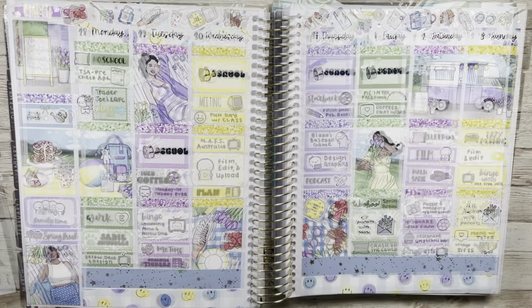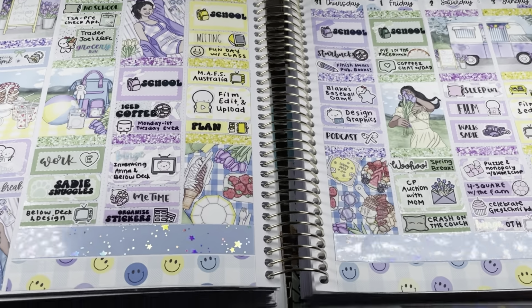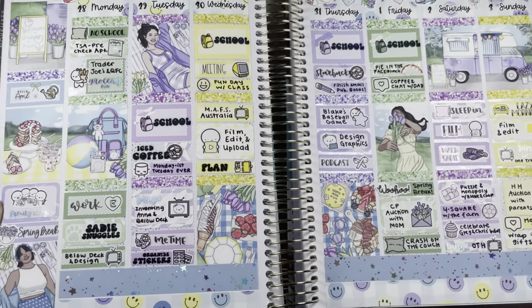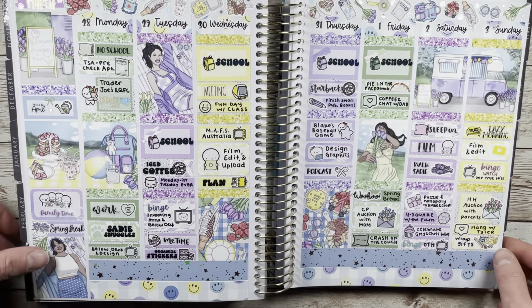Okay, let's skip to the end. All right, here is my finished spread. Let's see if I can catch some of that holo. Oh, love it so much. I'm obsessed with this spread.